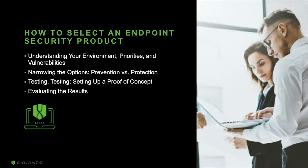So then we entered into testing and proofs of concept, figuring out what a new product would have as far as an impact on our environment, what our custom applications or our different interactions with different systems might entail. And we were able to put this in line right alongside all of our other protections that were in place at the hospital.